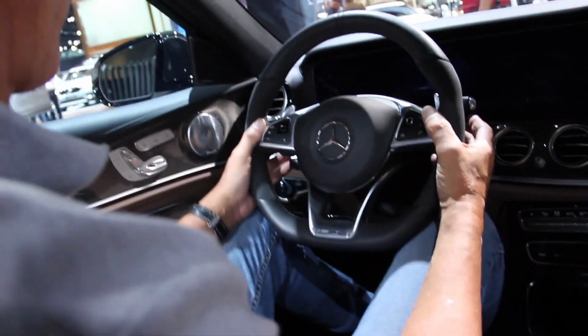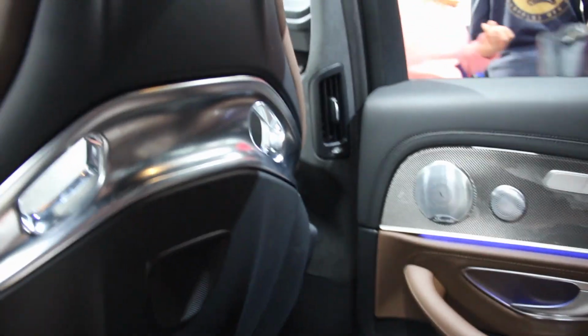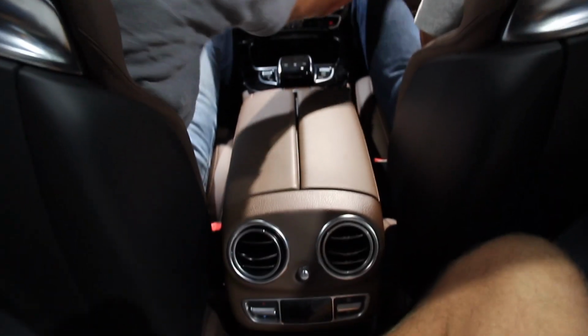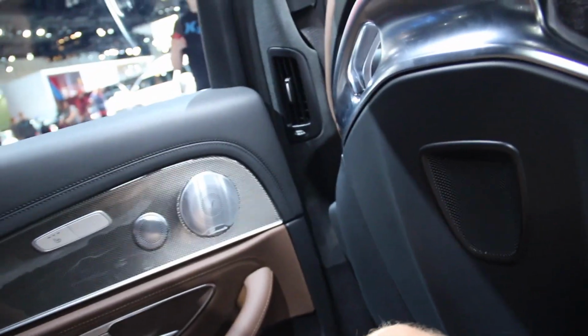Flat bottom steering wheel, Alcantara. Why don't you have those on? Like, what's with that stuff? Don't forget the key, it says. Ooh. Rear sunroof. This surprisingly feels like less of a luxury car than the F10 does. Because there's more like all of this.